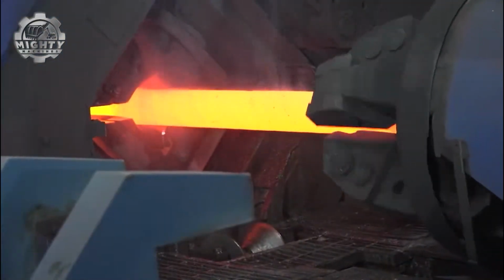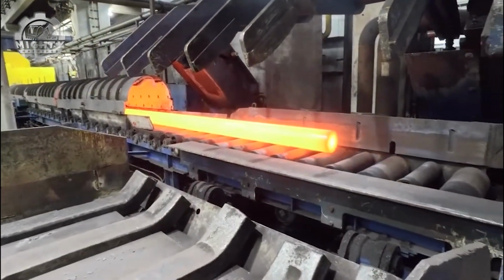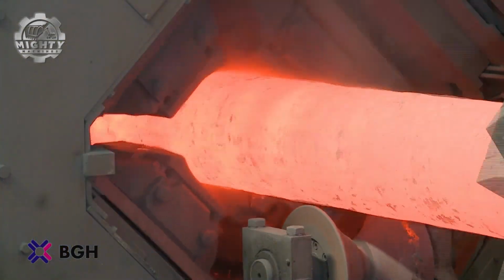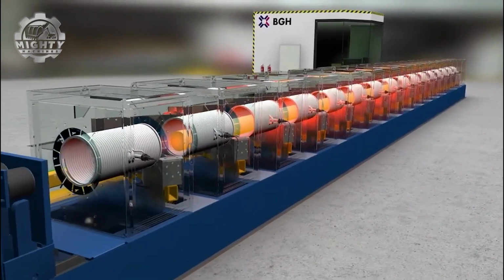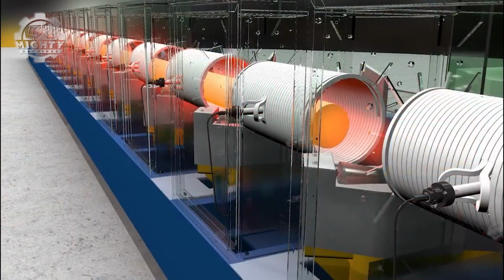Then, the real show begins. Towering hydraulic presses strike with thunderous force, forging components so tough they're trusted in jet engines, wind turbines, and deep-sea drills. This isn't factory work, it's metalworking on beast mode.